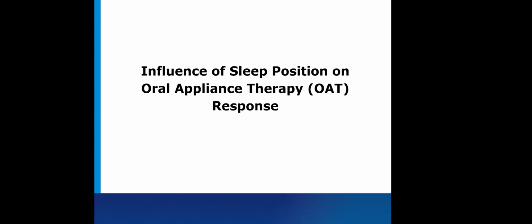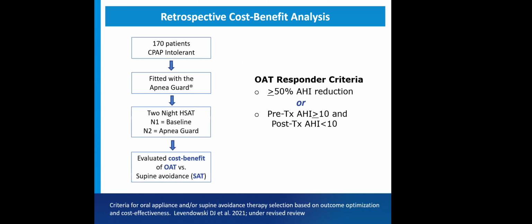Now, next I'm going to briefly go through some new data that is currently in press. Well, it's being reviewed. I will know within the next day or two whether or not it's been finally accepted. But this is a study of 170 patients who were CPAP intolerant. They were fitted with our Apnea Guard trial appliance. I'll explain a little bit more about that in a minute. With the Apnea Guard, they underwent a 2-night study. The first night was baseline. Night 2, they wore the Apnea Guard.